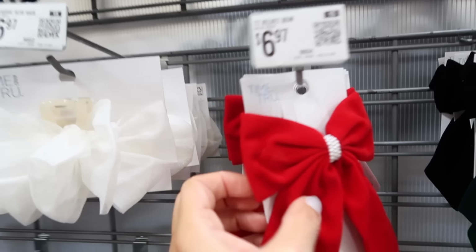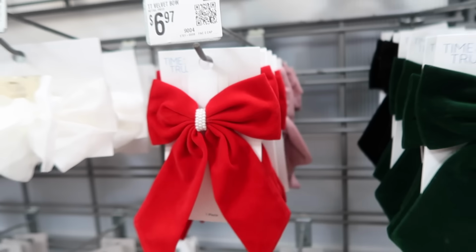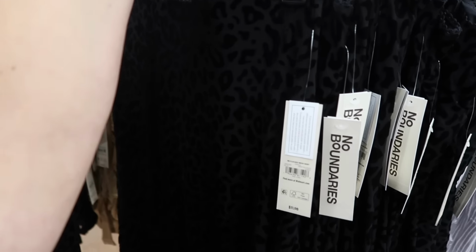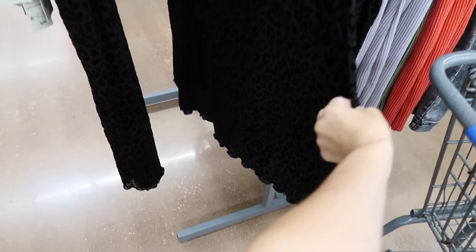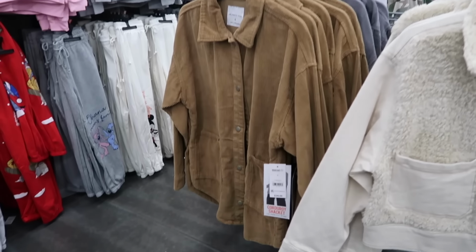Holiday hair clips from Time and True. These little velvet bows with the pearl in green, black, pink, and red, and they're $6.97. New slip skirts from No Boundaries. So these have this really pretty little scallop elastic trim at the top. It has a leopard velvet kind of texture, midi length, seam fit through the back, and they're only $11.98.